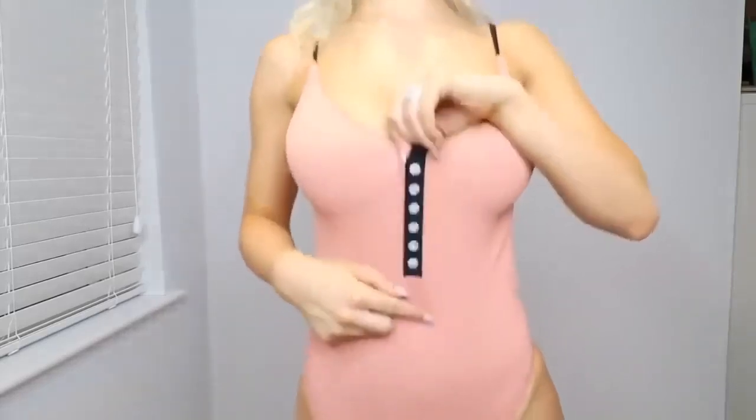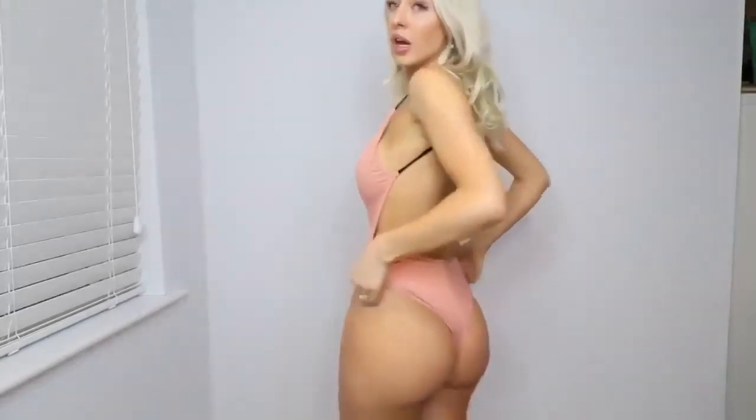So this is the last piece. It was £28, size 8 again. It's the same colouring as the bikini that you just saw. It's the pink with the black buttoning, black straps, same style as the rest of the swimsuits from Topshop. I do really like this. I love the colour, I love the material. The material feels really thick and expensive. You know, the bum looks good.